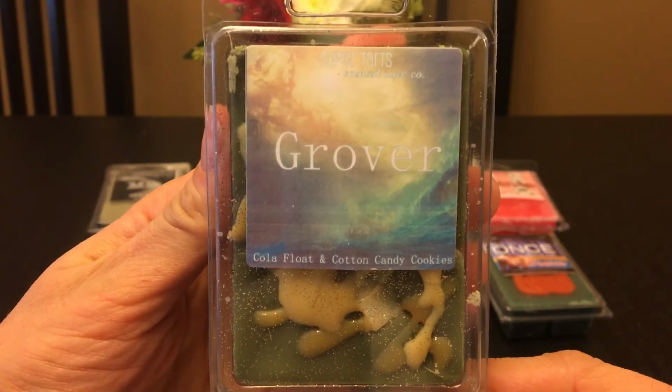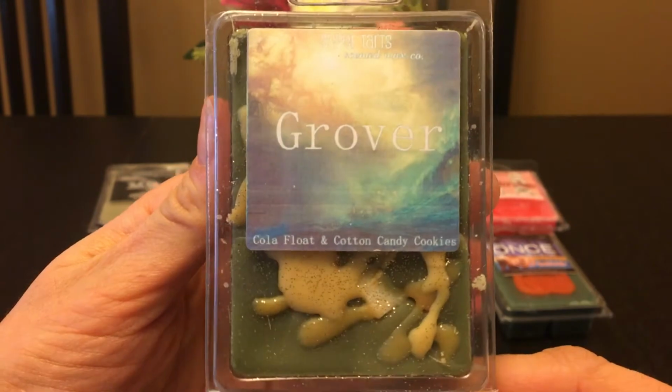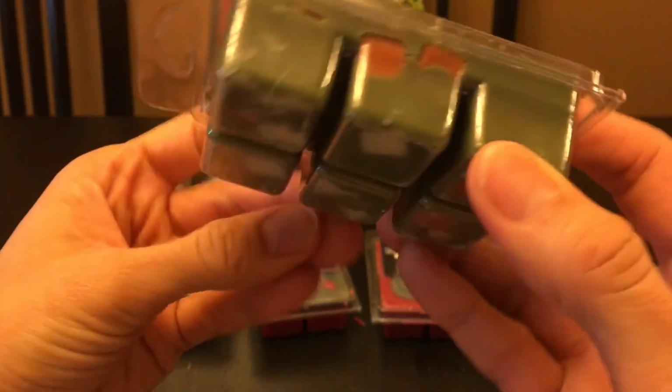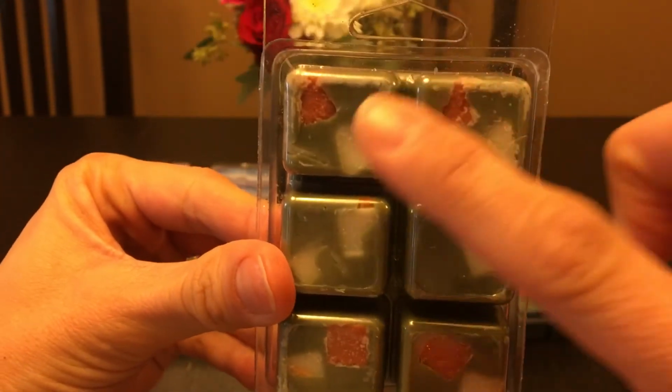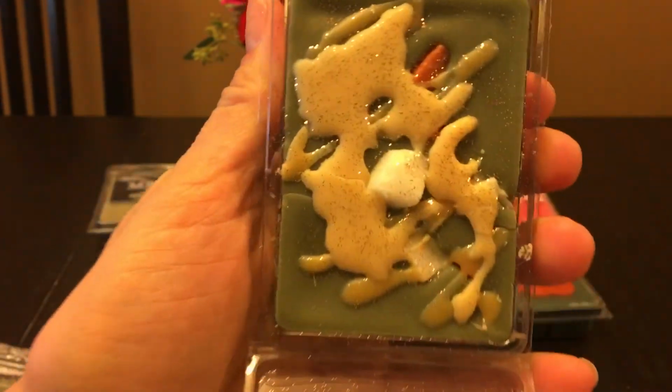Okay, next we've got Grover, and Grover's part of her new Olympian Melts collection based on Percy Jackson and that movie series. Grover is cola float and cotton candy cookies. And this one is a really cool clamshell. You can see some of the different chunks that she has in there on the bottom. And this one is gorgeous.